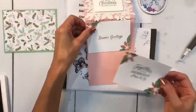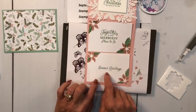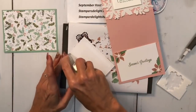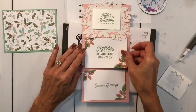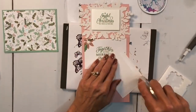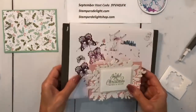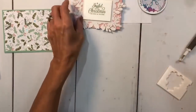Okay, so there's our inside sentiments. So we're going to go ahead and put those, and you can put them any which way you want. I'm going to use this one down here. It gives me a little bit more room to write. So let's go ahead and do that. This one. I'm really getting into the pink and green for Christmas. I love it. Okay. So there's your pull-out piece, right? Look at that. How easy is that? Okay, so we're going to put that up here for a minute.